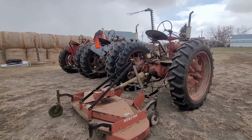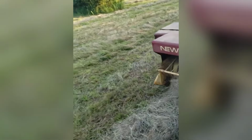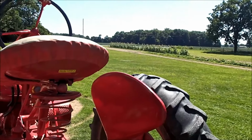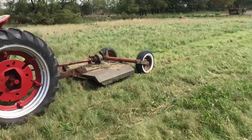Mechanically, the M pushed the envelope further. Its four-cylinder engine could be upgraded to the Super M, which increased compression and torque output without altering the transmission housing. This modular expansion path meant farmers could scale without replacing the tractor, a rare economic advantage during post-war material rationing. Between them, the H and M models accounted for over 550,000 units sold.